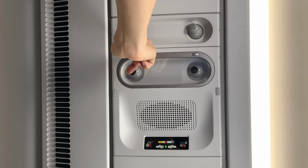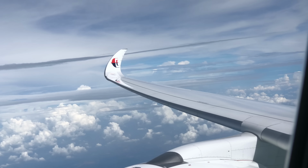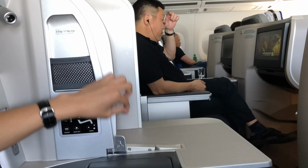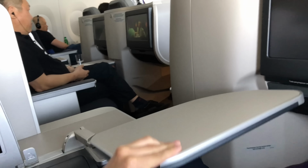Above me, 2 reading lights and 2 aircon switches. The large tray table is hidden in the compartment area on my left. Pull the button towards you and then pull the table out. Then adjust the table.